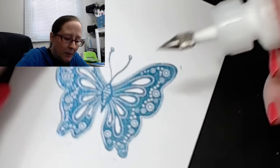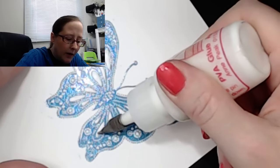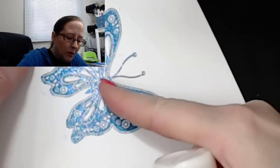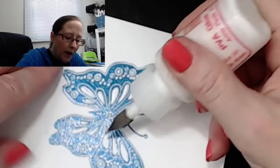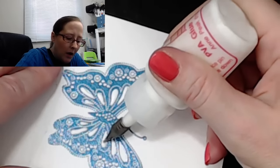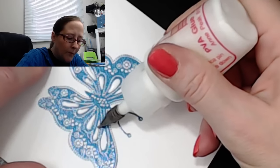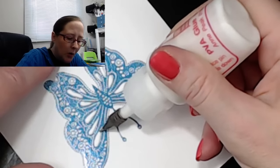And if you miss a spot or you don't get it perfect, go back in and use the tip to fix it. You might want to, like that one was really, really big. I'm just going to leave it. You can wipe it off with your finger and retry. You can practice doing this on a piece of scratch paper until you get the idea of how much pressure it takes to get your glue out.